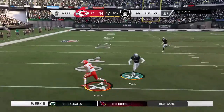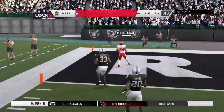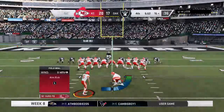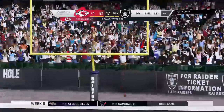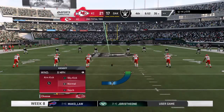On 2nd down, Dobbins. He's got a 1st down and then some inside the 40. And all the way in for a Kansas City touchdown. A big play there. His 4th touchdown on the year as his guys are able to regain the lead. Myers connects on the PAT. And the decision to just kick the extra point winds up successful.